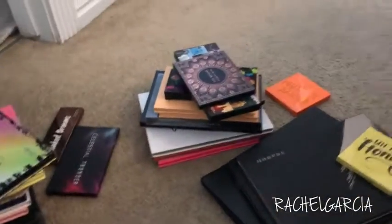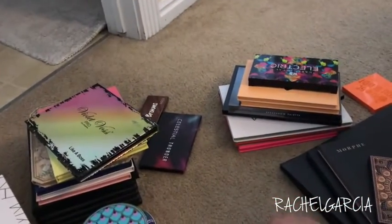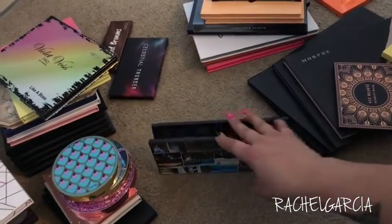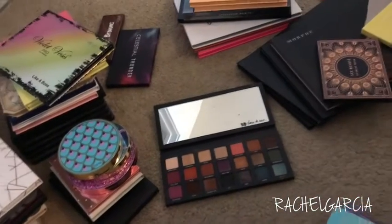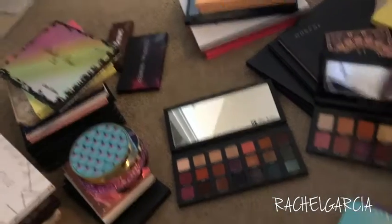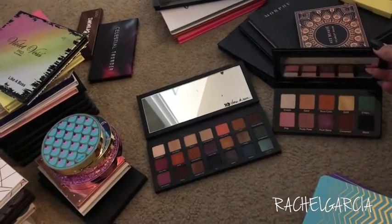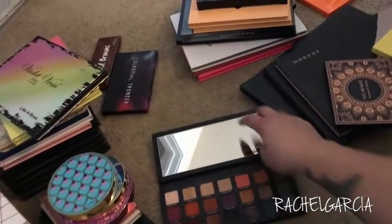I also have this Born to Run Urban Decay palette, which is one of my all-time favorite palettes, just because the colors are so beautiful. And if you were seeing this one here from Violet Voss, it's very similar, so there's no reason for me to keep something that I have the same colors of. So I will be keeping this one here.